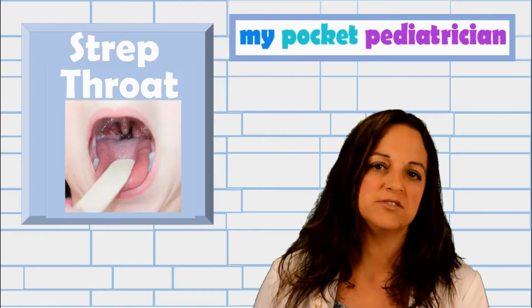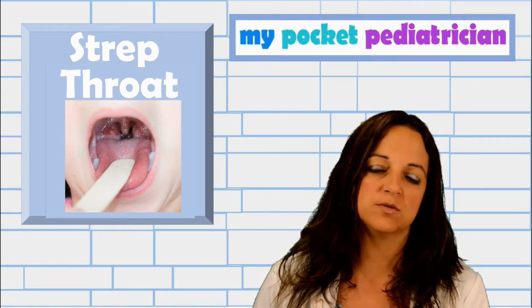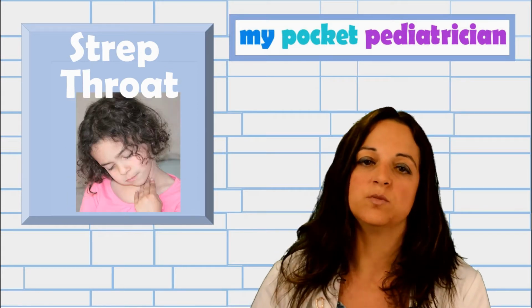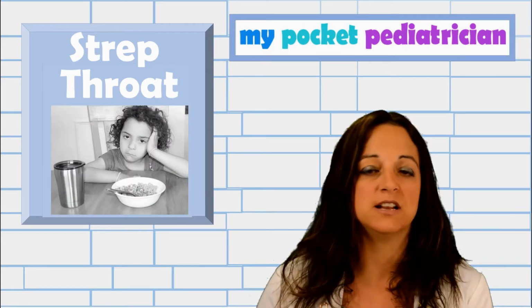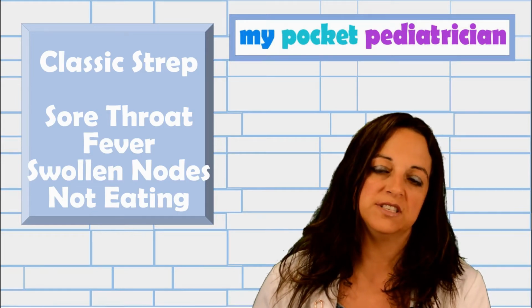So we all kind of know what strep throat is. Usually when you have strep throat, your child will complain about a sore throat. There's often fever. Sometimes you feel these little glands here being swollen. And if you look in the throat, sometimes you see the throat is really red. Sometimes there's pus on the tonsils. The child might not want to eat or drink. So that's kind of the classic picture of strep throat that you're used to seeing.